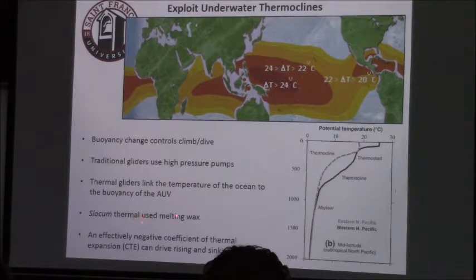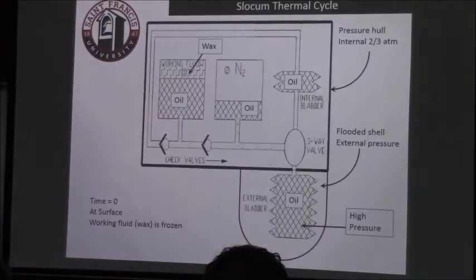Slocum Thermo used wax that melted within this temperature range. And wax not a heck of a lot different than the waxy substance that the sperm whales have. Basically, they created a mechanically negative coefficient of thermal expansion. Normally, your coefficient of thermal expansion is positive. And so I'm going to run through how it works.